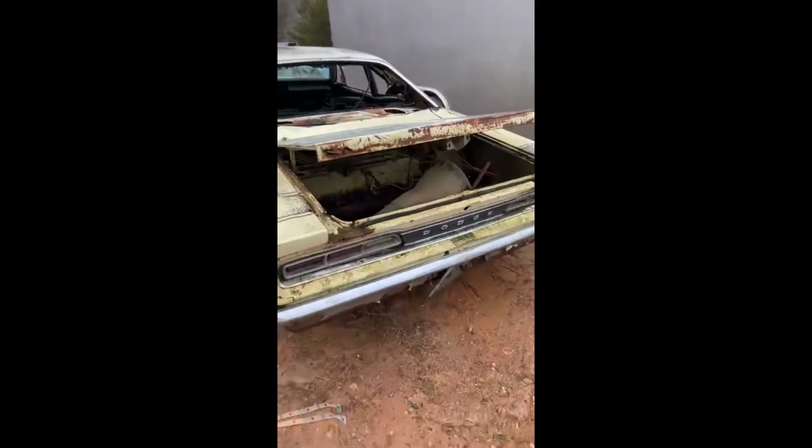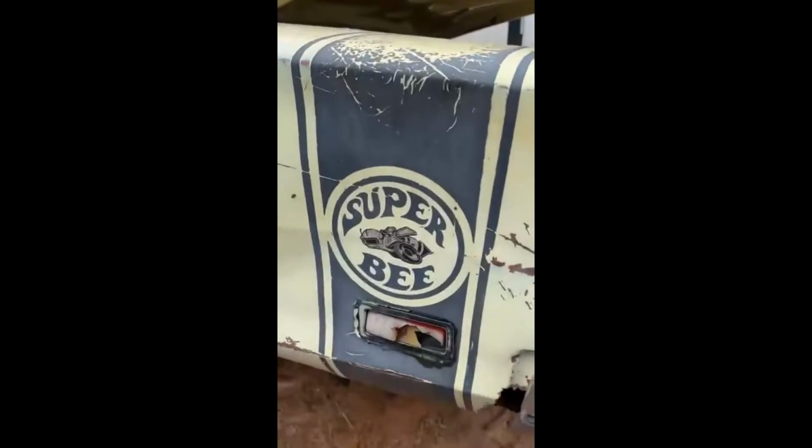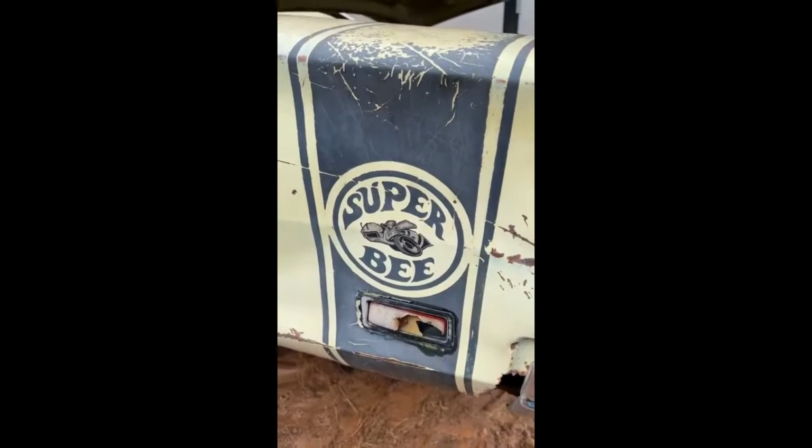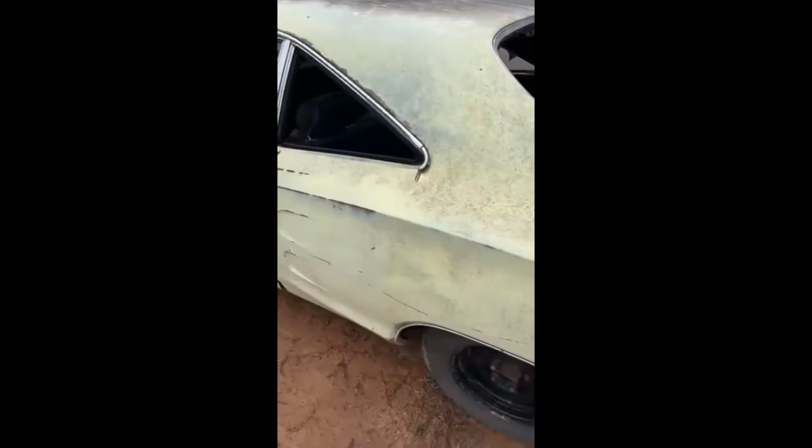Tranny in the trunk. That may not be politically correct. This one does not have, oh yeah, it does. It does have a fender tag. 69 column car.